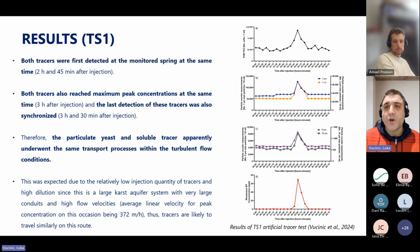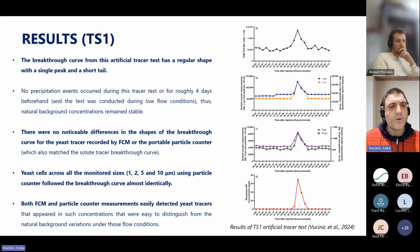In this case, because it was so quick, it happened as we really expected. Both tracers appeared at the same time, reached their peak concentration at the same time, and were last detected at the same time, so they were really synchronized. They underwent the same transport processes within the turbulent flow conditions, so there were no changes. Obviously, low flow conditions, no rainfall, and a very large system with large conduits and high flow velocities meant that in these conditions you will not have the kind of effect that I was explaining for why we have different travel times. So we observe the same travel time on this route.